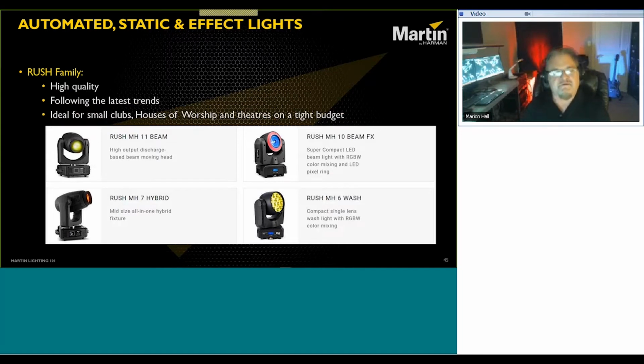So here's some of the different products, and again, I'm not going to spend a lot of time on them here, because I don't want to make this a 5-hour presentation, as I mentioned. But here's the MH11 beam. It's a discharge-based lamp moving head. We have the MH10 beam, which actually is kind of cool. I love this fixture because it has a continuous pan and tilt rotation, so it's perfect for nightclubs. And also the ring that you see around it in red there, you can control that through macros and have it rotate in a different color compared to the primary source output. So it's an RGBW fixture, but it also has LEDs around the ring of it to create some really cool effects.